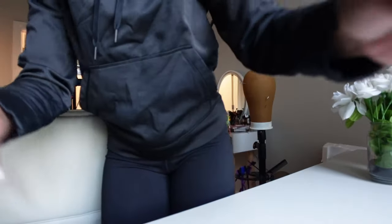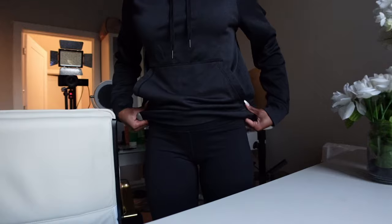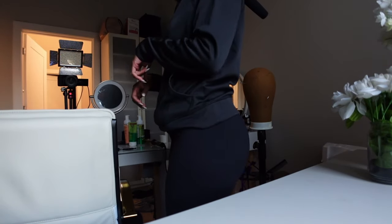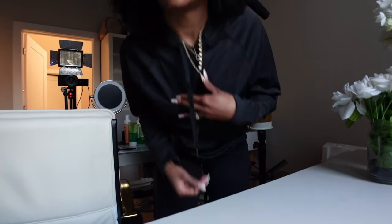I'm wearing a really basic outfit. Let me show y'all here. This is like my errands outfit. Can you see? Girl, I need more room. It's just my little champion hoodie. This was from the men's section. Some workout tights from Amazon. And I'm just gonna throw on my little white tennis shoes. And that's it. And my little Coach bag.